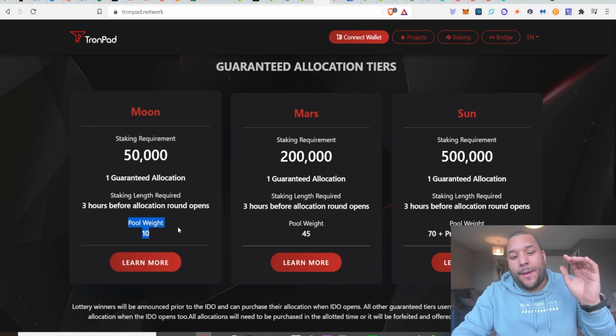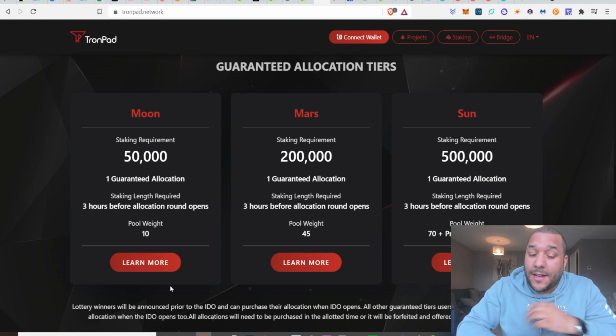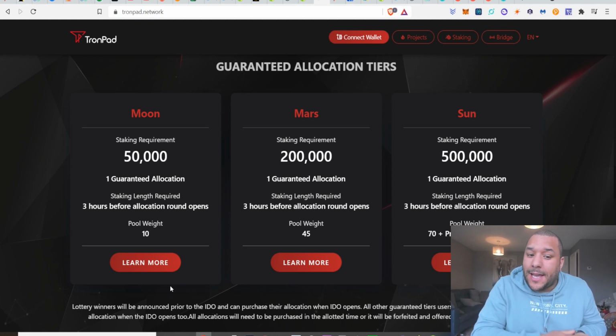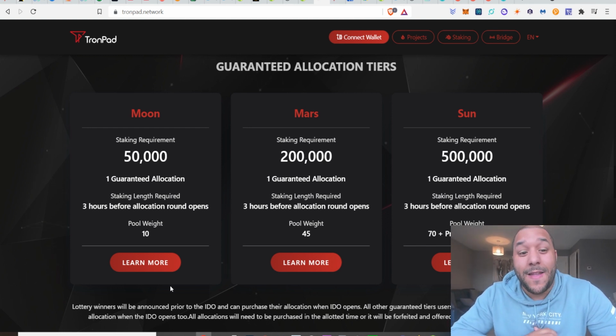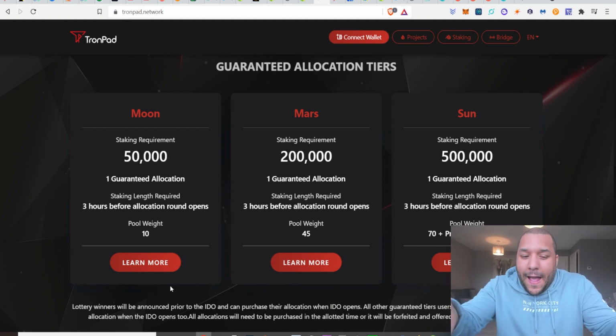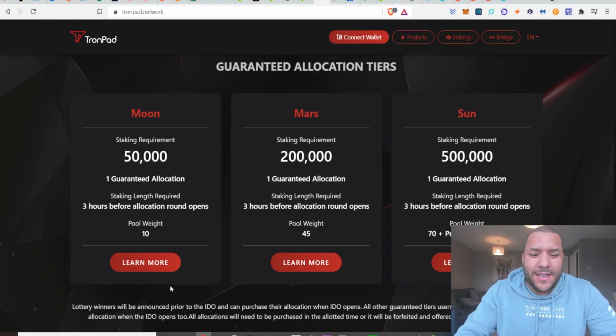And the reason I'm okay with the 10 pool weight is because, like I said, if it does 100x, I'm getting it 100 times cheaper. Meaning when it goes on PancakeSwap, I have to pay 100 times the price. So I'm happy to get something at this price. And I probably will buy more on PancakeSwap anyway, because again, I want to increase my bags.